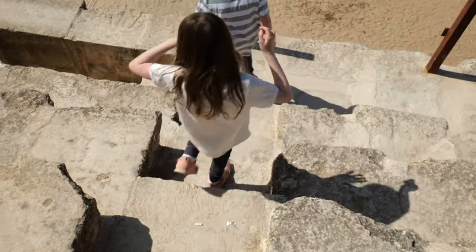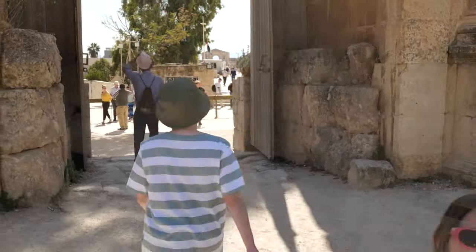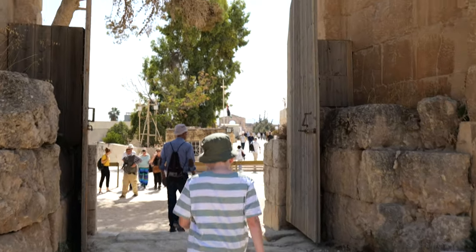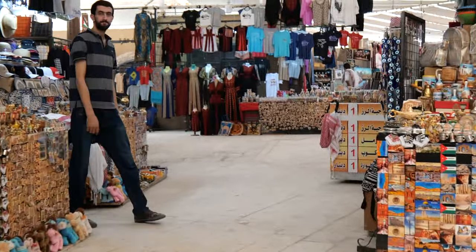There were hippodromes much larger than the one we have in Jerash. But the one we have in Jerash is the best preserved hippodrome in the whole region, except one in south Lebanon. After our extensive tour of Jerash, we said goodbye to our guide Mohammed and then exited through the gift shop.